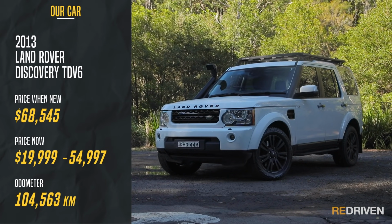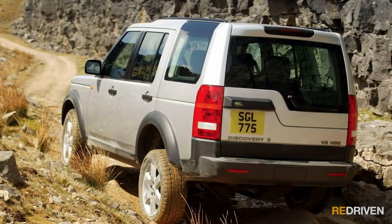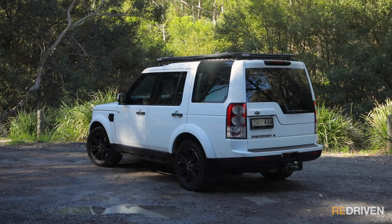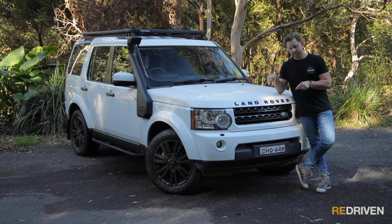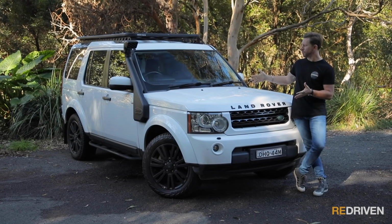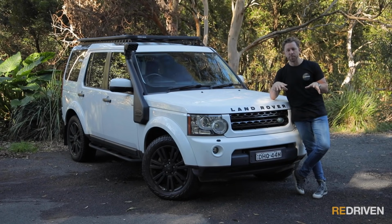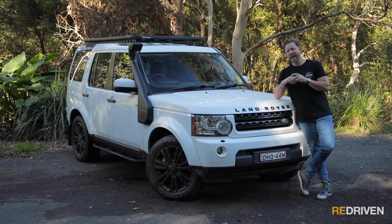This, the fourth generation Disco, was fundamentally an aesthetic update and evolution of the Disco 3, retaining the 3's integrated body frame structure and incredible off-road ability. But it improved the levels of safety, luxury, refinement, on-road manners and overall technology. Now, this generation Disco received 3 updates during its life cycle, and it was available in a host of different variants and trim levels with different drivetrains and power plants. And look, we'd love to go over every graphic detail in this video, but that would just take hours.